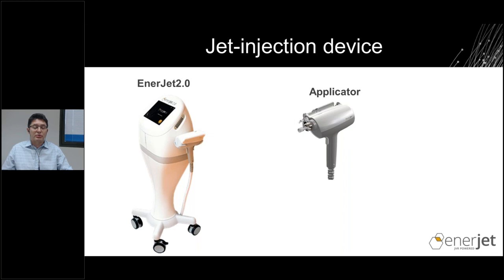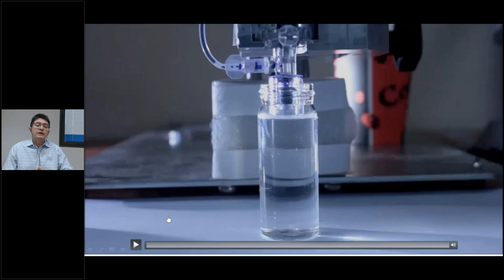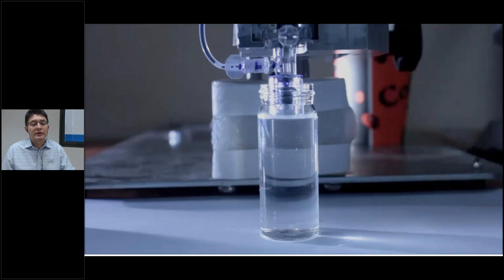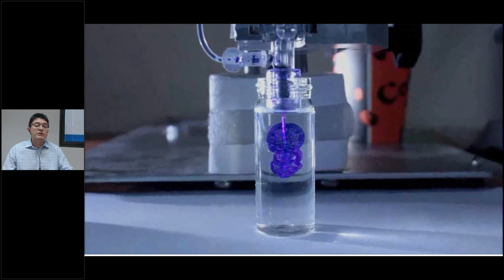In order to demonstrate the principle of jet injection, I'm going to show you this small video in which colored normal cell line was injected into polyacrylamide gel using this Enerjet device. In this video, you can see that the jet, or stream of colored fluid, goes into the media very quickly. And once inside the media, it starts dispersing. That's exactly what happens when the jet is injected into the skin. A stream of fluid goes inside the skin and disperses.